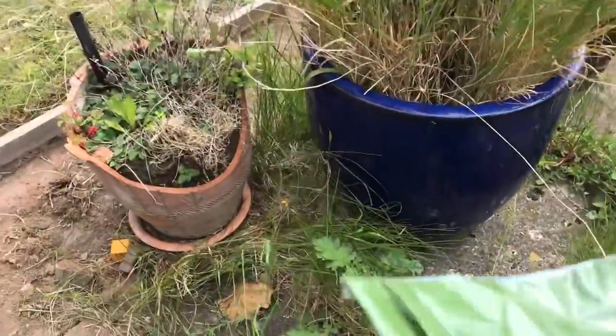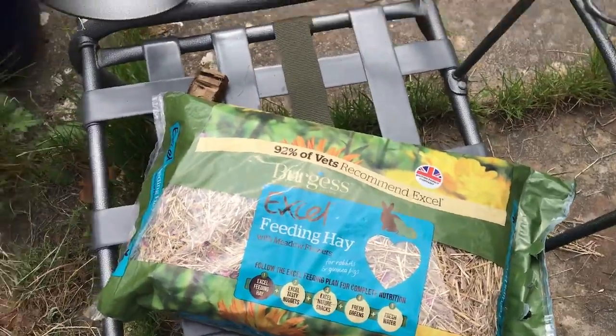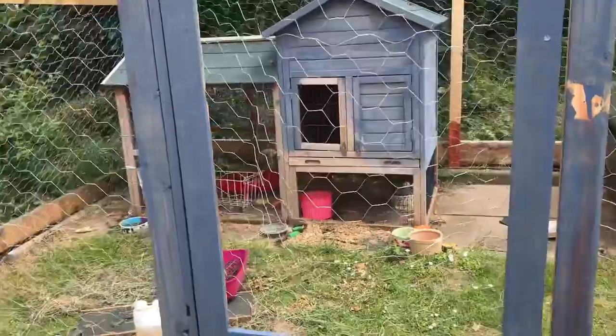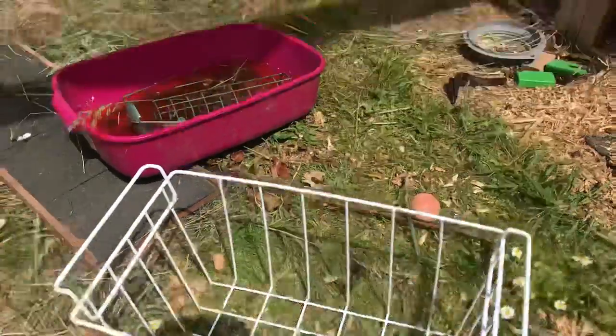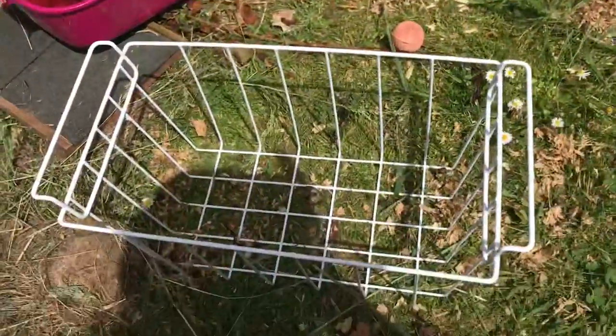I am going to put hay in there now, this one. Look, as you can tell, the rabbit's happy, because he's going crazy. If I have too much hay to go in there, it goes in that black thing over there. But I think I probably just have enough to go here.